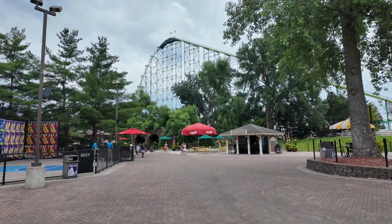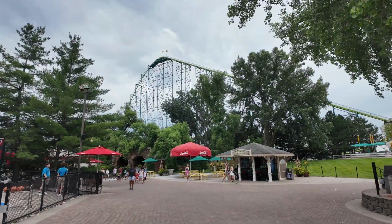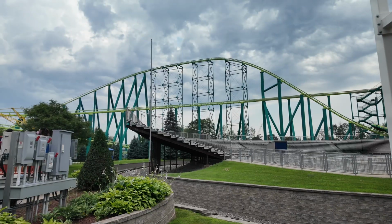Now that we got the Wild Mouse out of the way, we can head to Wild Thing, which is the park's Morgan hypercoaster, 205 feet tall. It looks really impressive.